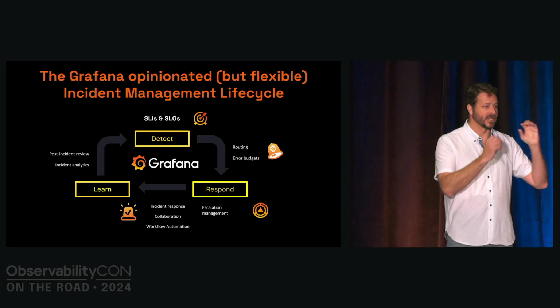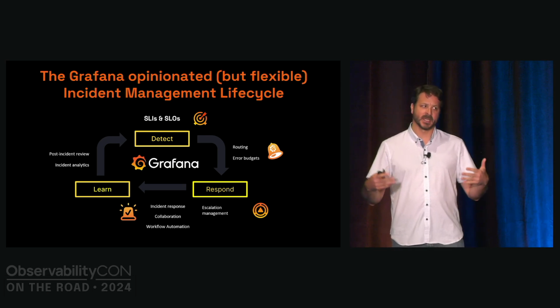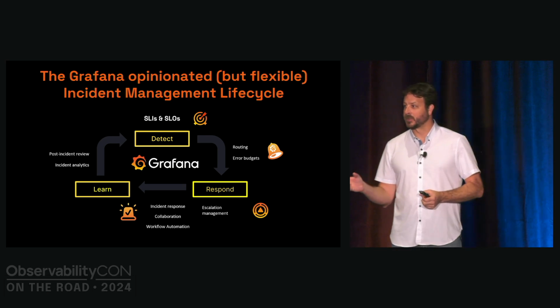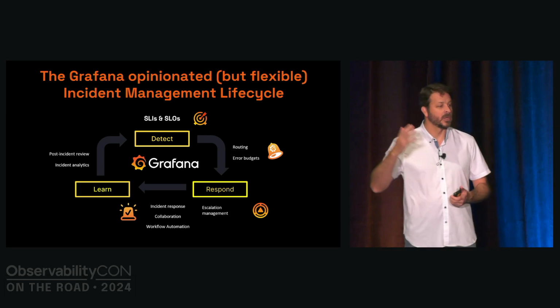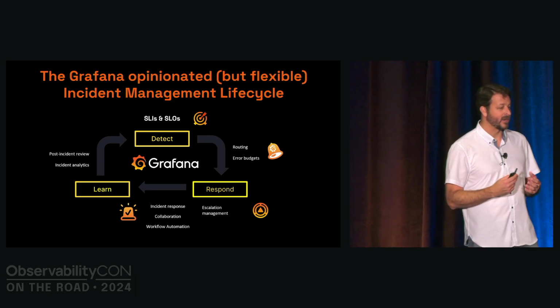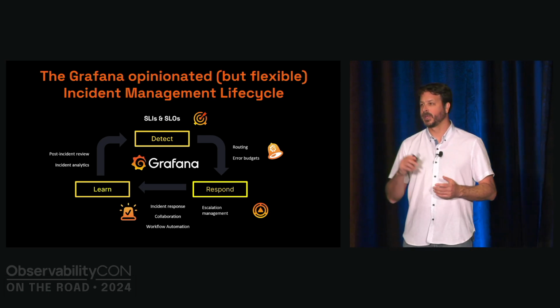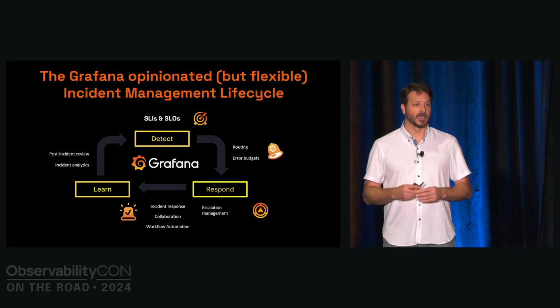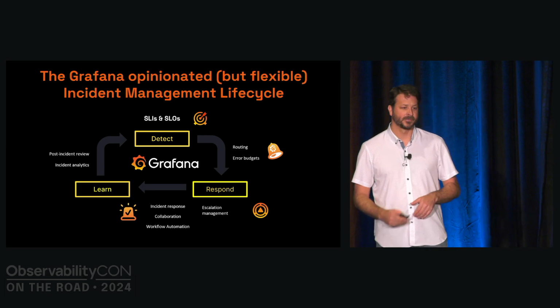Yeah, so overall, what's really interesting here is we've taken the entire life cycle of detecting anomalies within your data, responding to them, and then being able to learn from the end, all inside of Grafana. We're really trying to bring your engineers, keep them in one location, and use the observability data underneath to solve that incident response process, that life cycle for them. So we do error budgets, routing, escalation management. Clearly the collaboration and workflow automation is a core piece of what we're delivering here at Grafana Labs in order to help your team stay within one tool and get more value out of your observability data.